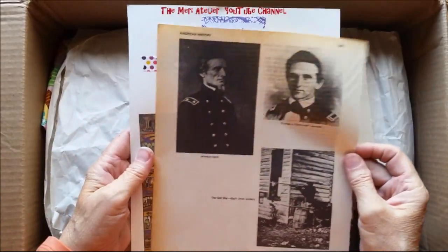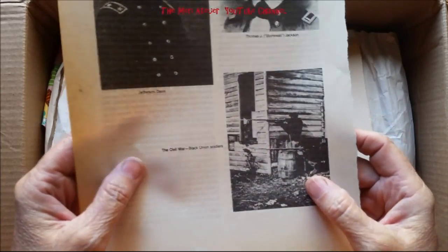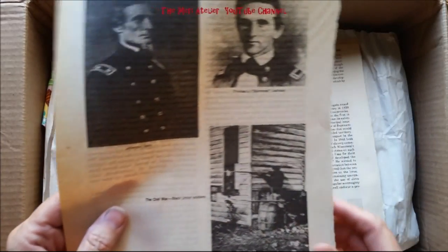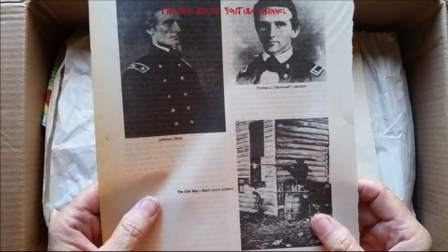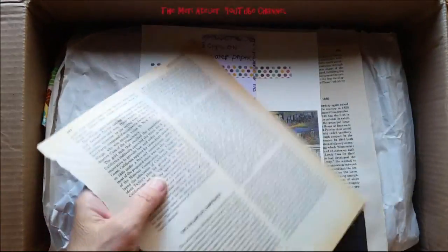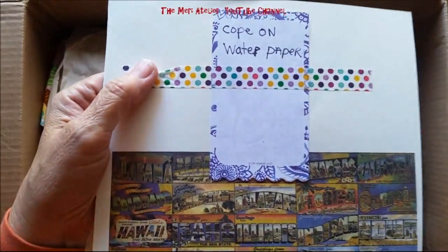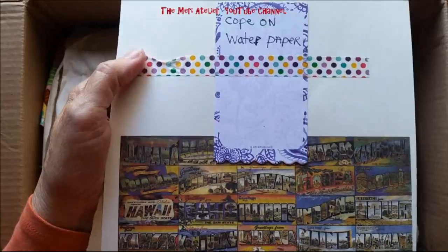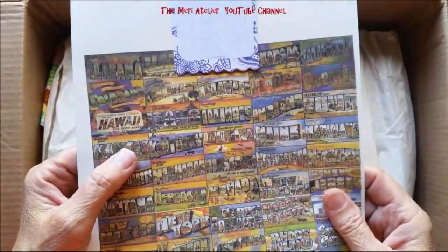Oh, look what she did. Oh, I love these. She knows that I love history items. Civil War Black Union Soldiers, copied on watercolor paper. Oh, okay.